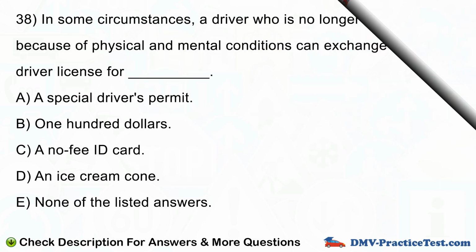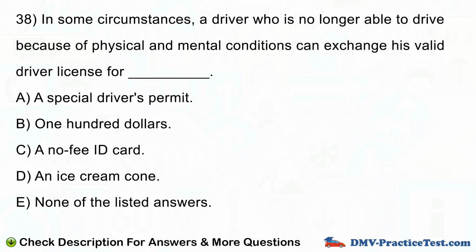Question number 38. In some circumstances, a driver who is no longer able to drive because of physical and mental conditions can exchange his valid driver license for blank. A. A special driver's permit. B. $100. C. A no-fee ID card. D. An ice cream cone. E. None of the listed answers.